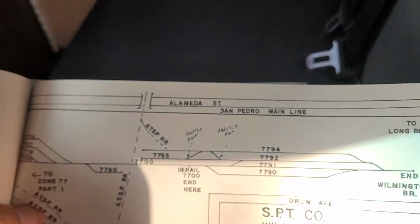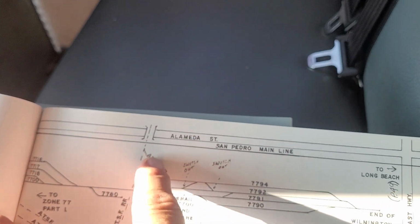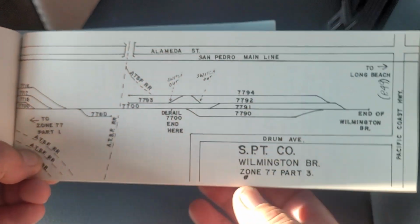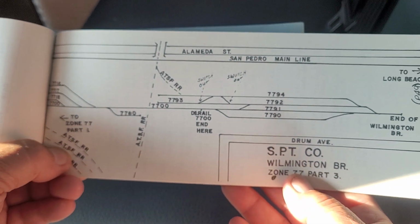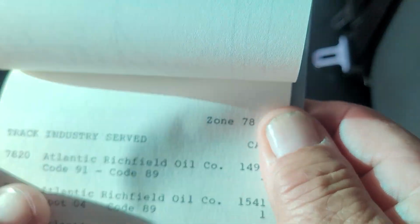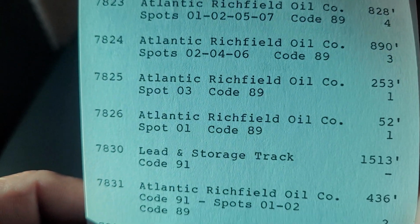Okay, this is south of the last map. It showed Santa Fe coming off here, Santa Fe crossing here, another Santa Fe interchange there. And there's little notes here saying the switch is out, Pacific Coast Highway. And then our very last one is Zone 78. Atlantic Richfield Company, now known as ARCO, owned by BP Petroleum.